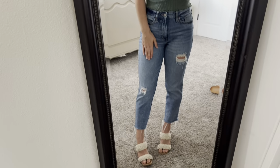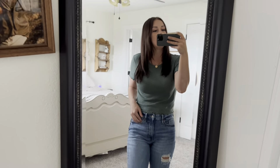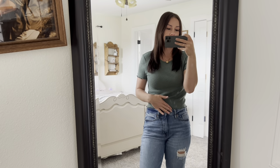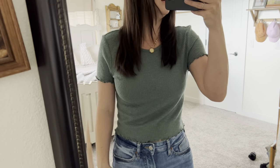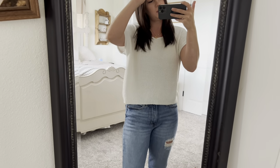The second one is this green one, the American Eagle top, that I paid a little bit more for. It also sits right at my waistline, which I love. I love when the shirts hit me right there. It's just more flattering on my body type, I think. So there's that one. I love all of these shirts that I bought. I really think they just look so cute for spring and summer.